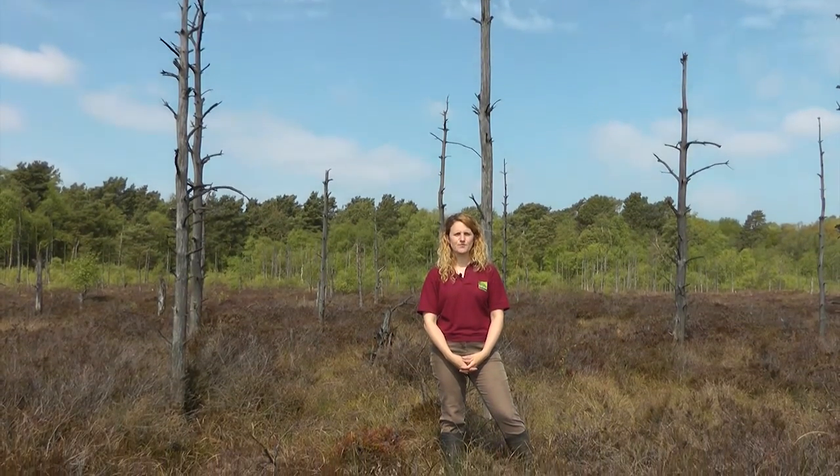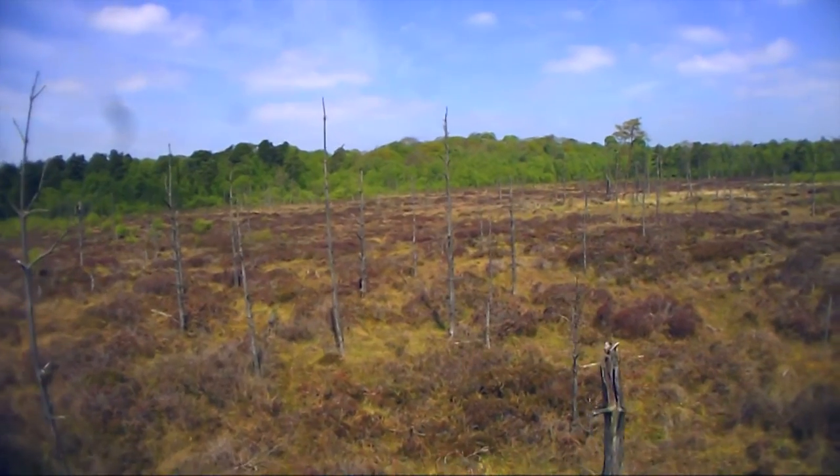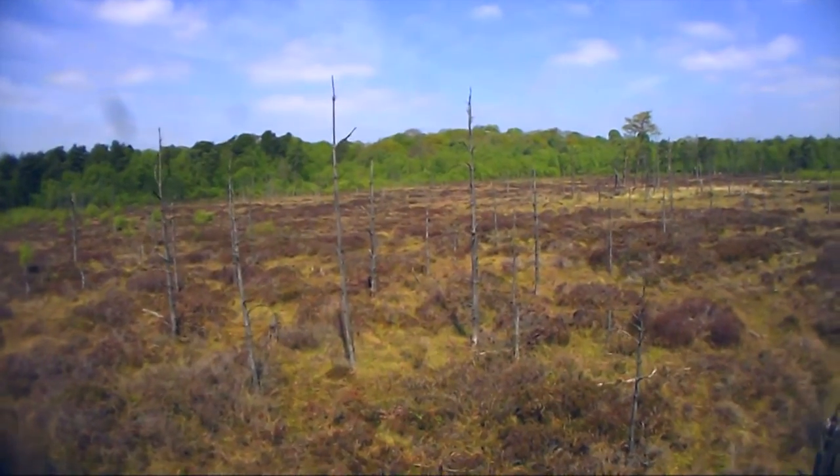Collectively, they give this part of the reserve a very prehistoric feel. Watch out for pterodactyls. The carcasses are left as habitat for insects including some rare but choosy beetles which prefer upright dead to fallen dead pines.